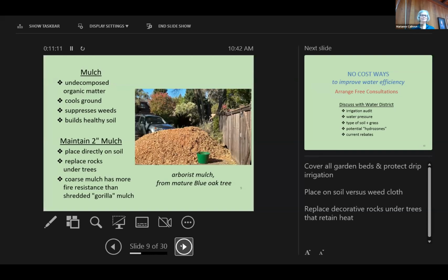Good idea, thank you. All right, and then, so just returning to mulch. It's recommended these days to only have 2 inches of mulch because for Firewise purposes. So in the past, they've said 2 to 4 inches, but these days closer to 2. But mulch decomposes, so it's not an exact science.